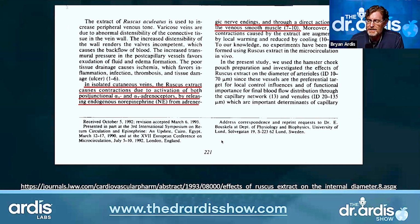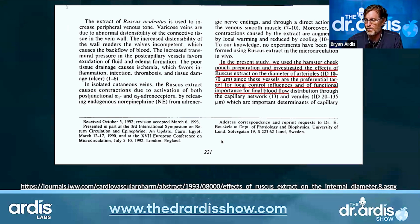So in isolated skin veins, the butcher's broom extract causes contractions due to the activation of several things. I don't even need to read those, what those are. And through a direct action on the venous veins smooth muscle. So they're just telling you butcher's broom acts on artery muscle walls and on vein muscle walls.